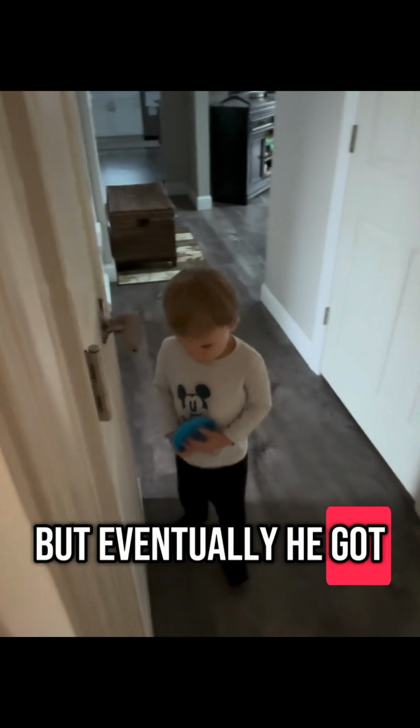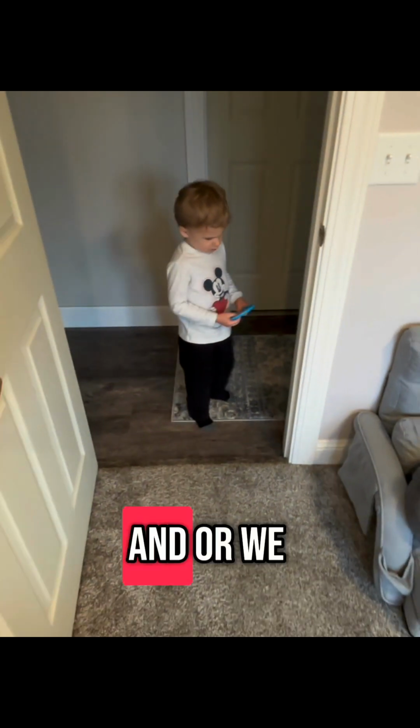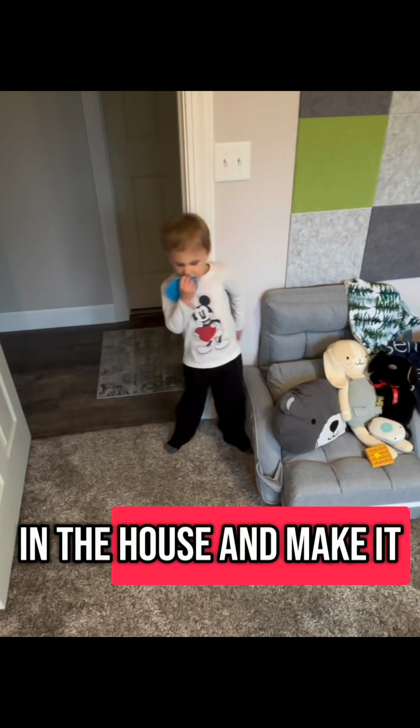But eventually he got too big for his tent bed, and he was getting way too smart because he knew when we would zip him up in there that we were going to be leaving him for the night. Or we would get him to sleep, put him down, and then start to zip him up and he would wake up. So we decided to move him to the smaller room in the house and make it as toddler-proof as possible.